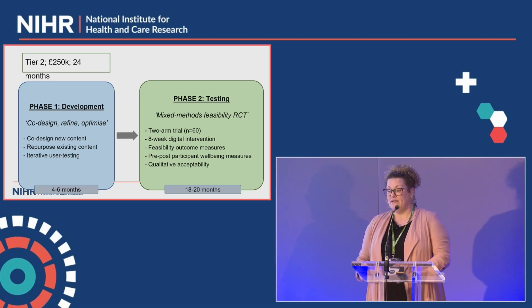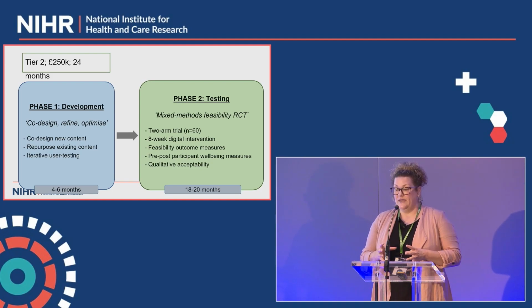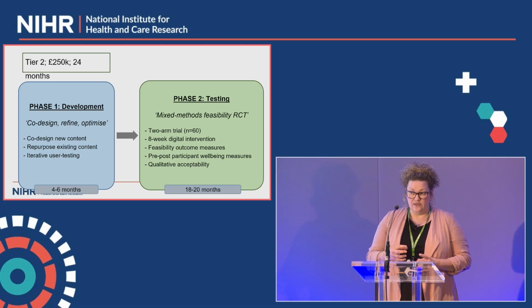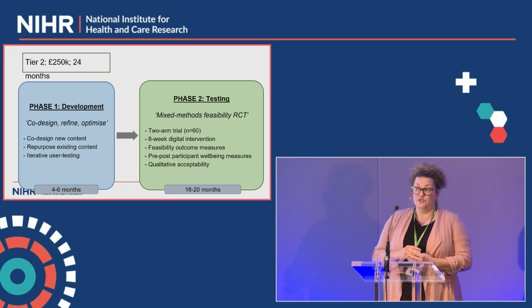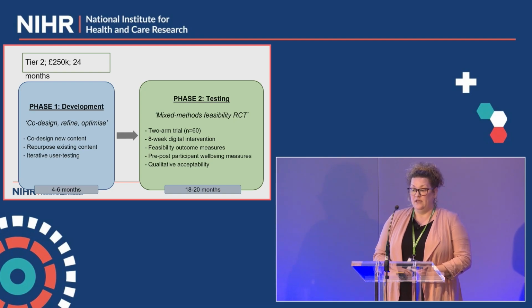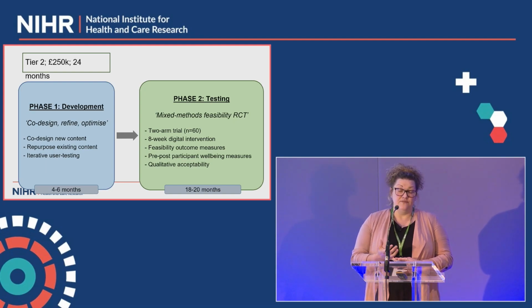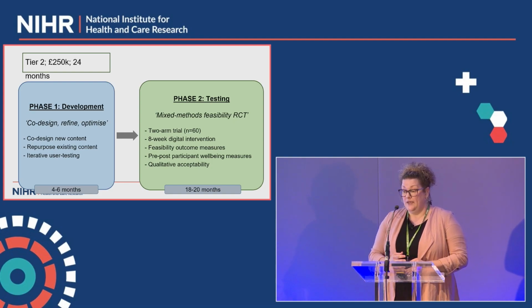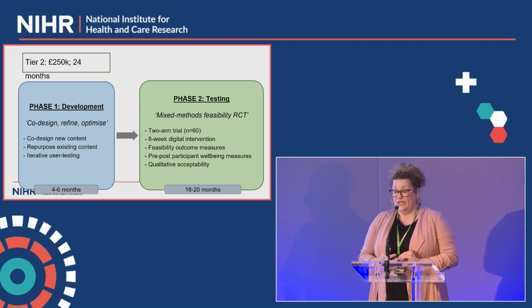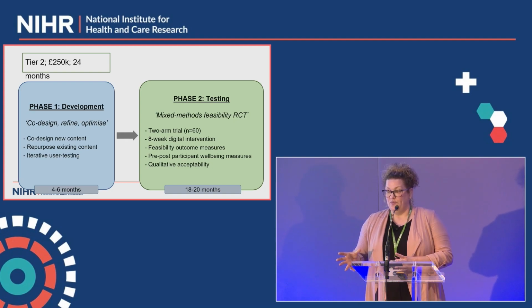It was broadly separated into two phases. Quite a short initial phase of intervention development, where we co-designed new content to support mental and sexual well-being with and for people with brain injury. We also repurposed some of the content that we use for interventions with other patient groups, for example cancer and long COVID. We've gone through a process of iterative user testing.